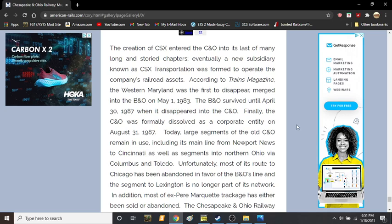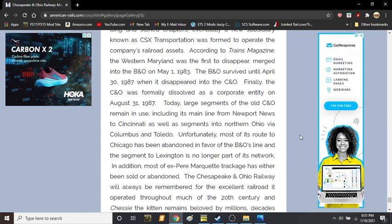Today, large segments of the old C&O remain in use, including its main line from Newport News to Cincinnati, as well as segments into northern Ohio via Columbus and Toledo. Unfortunately, most of its route to Chicago has been abandoned in favor of the B&O line, and the segment to Lexington is no longer part of the network, with it being closed in the late 80s. In addition, most of the PM Marquette trackage has either been abandoned or sold.